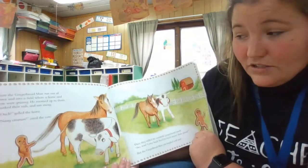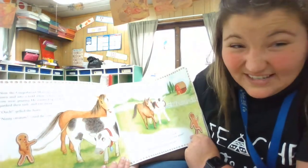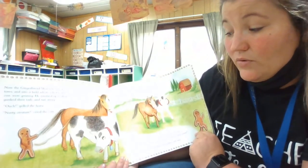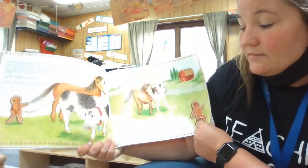Friends, I have to ask you something really quick. Is our gingerbread man being a super friend? He's certainly not, right? He keeps hurting things. He kicked the garbage can. Now he's pulling the tails of the horse and the cow. That's not very nice. We shouldn't do that if we're going to be super friends.